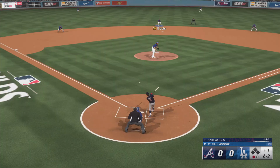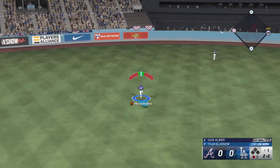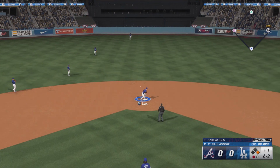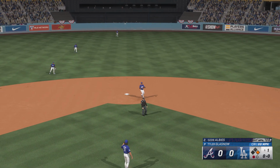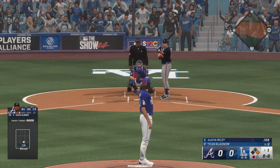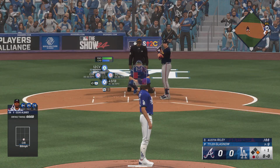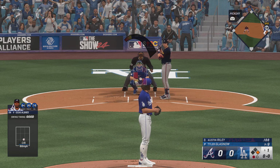Glasnow ready and deals. Sharp grounder. That's through for a base hit. So a man aboard now with one away. I'm sure he feels really good about that one. He wasn't able to elevate it, but he put a great swing on it. Right on time, good balanced approach, and just blasted it through the infield.